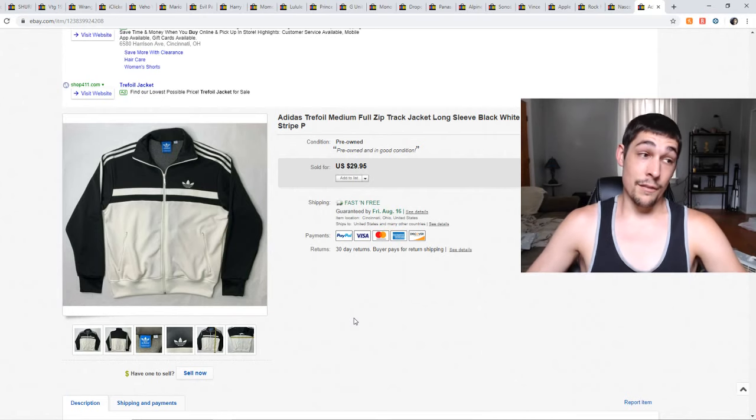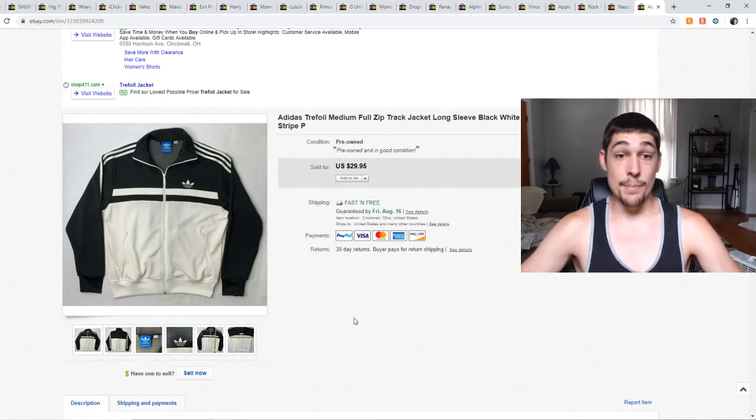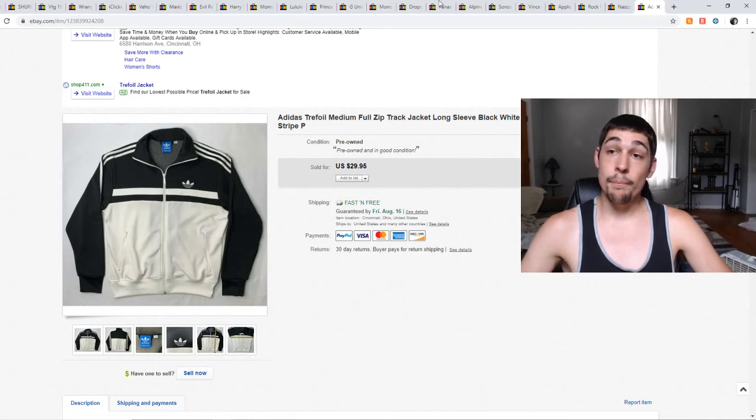So if you want to start getting into clothing and you're not sure where to start, this is a nice staple piece. This kind, and then also the Nike ones with a nice colorway, easy to find. I find them a lot, but this is definitely a little staple piece that people overlook a lot.